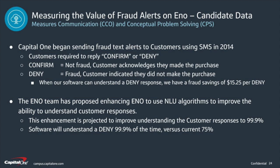Now, from Capital One's perspective, if we can understand a deny response, understand and mitigate fraud, there's a pretty significant benefit to us of $15.25 per deny. Now, the Eno team is proposing to enhance this Eno application to use natural language understanding, machine learning, to radically improve its ability to interact with the customer in a seamless way, which we believe will give Eno the ability to accurately interpret 99.9% of customer responses correctly. So that presents the foundation for the case. Okay, now let's roll forward.